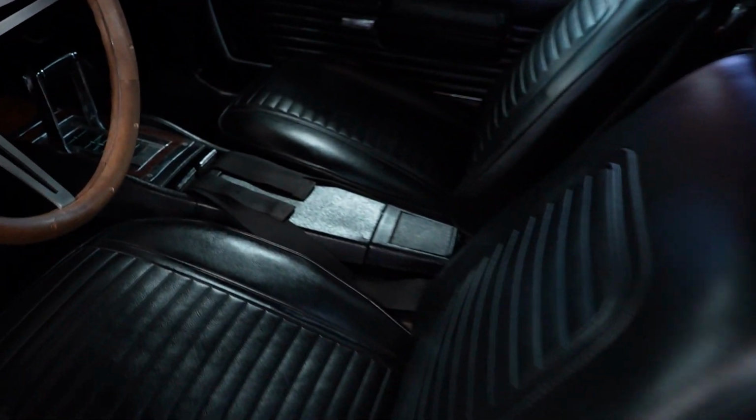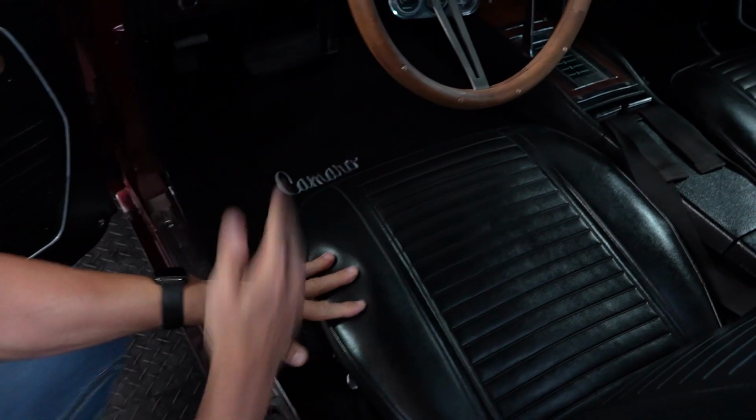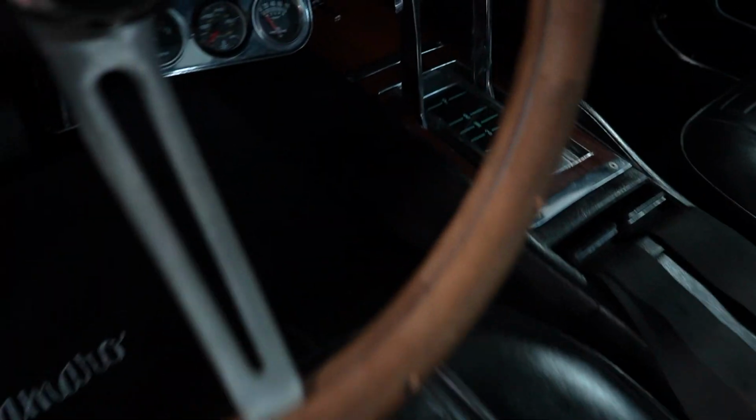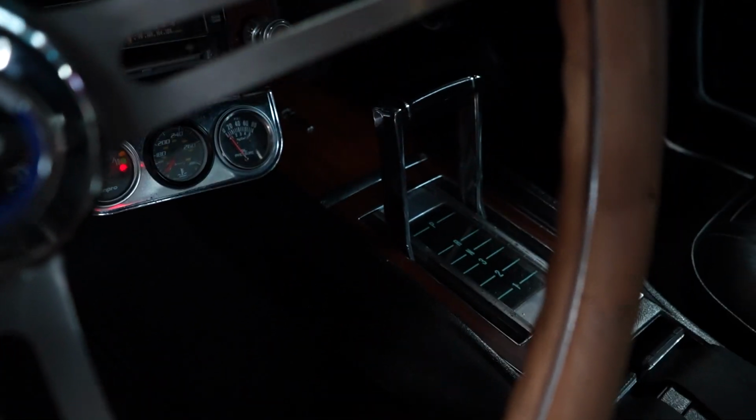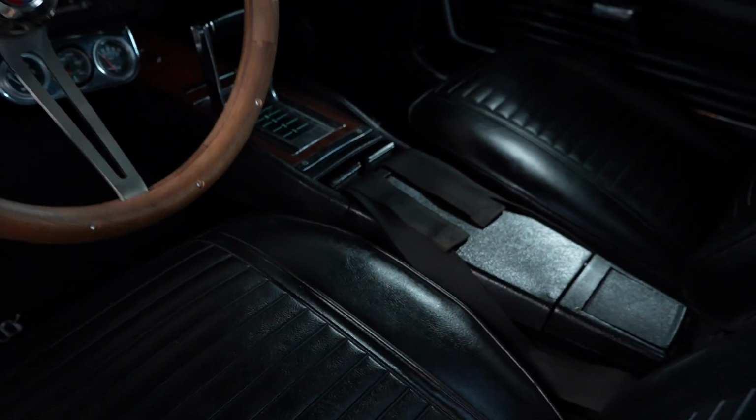Put the seat back a little bit, and I'll pull out the floor mat so you can see the carpeting up front. No issues there. Floor mats are brand new in the car. Center console, stock shifter. Does have those seat belts up front as well. The wood wheel looks to be newer on the vehicle.